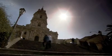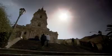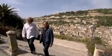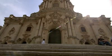So that's a church. What do you think? Looks like a cake, doesn't it? Not like a church. You think it looks like a cake? It does, like a wedding cake. Oh, I can see that. But I also think what's amazing about this church is the Baroque style, for me, has the ability to be incredibly sensual, almost to turn a building into a human body.